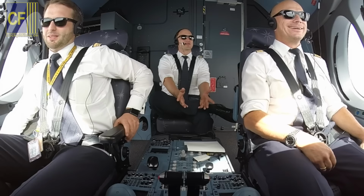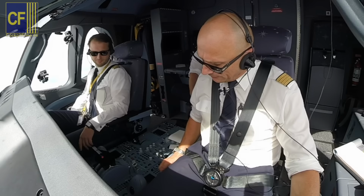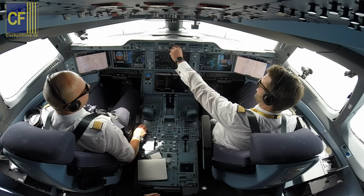Lufthansa 714, contact Tokyo Control, 128.2. 128.2, Lufthansa 714, goodbye. Tokyo Control, good morning Lufthansa 714, maintaining flight level 250. Good morning Lufthansa 714, Tokyo Control, proceed direct Daigo, descend level 210. Lufthansa 714, present position direct Daigo, descend flight level 210.